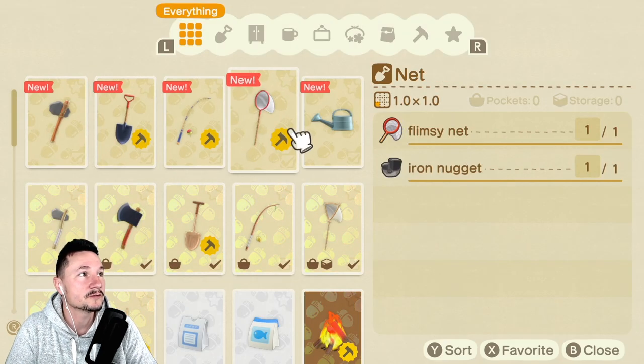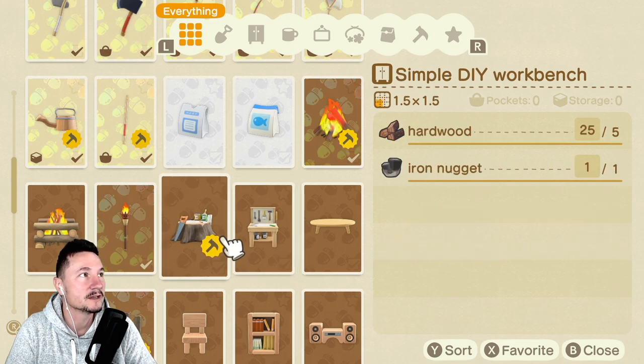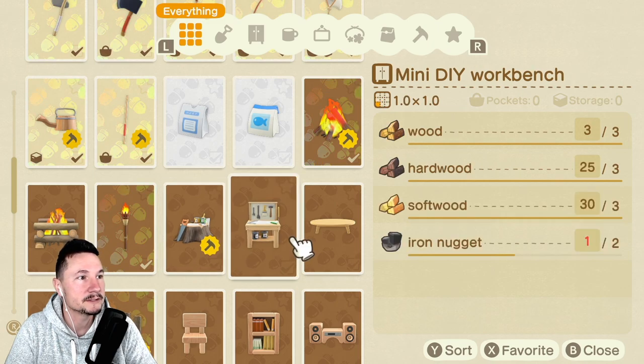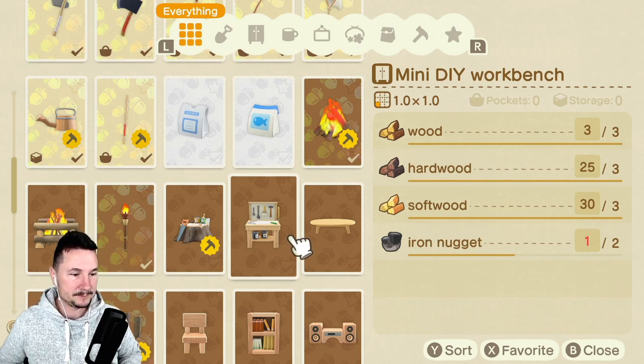Look at all these new... So these are the new better tools. All right. And then what else did we get? Oh, wow. Mini DIY workbench. Simple DIY workbench. Wait, so I probably want to build the mini one, right? I can probably build more with that. Do you know the difference between the simple DIY workbench and the mini DIY workbench, my friends?